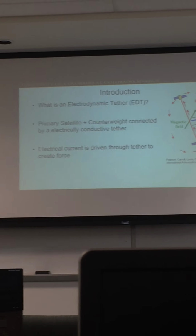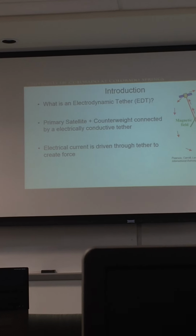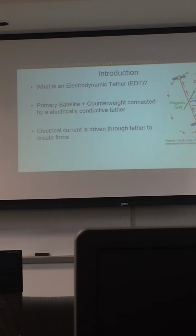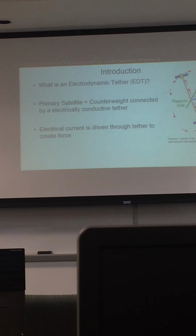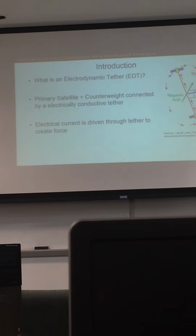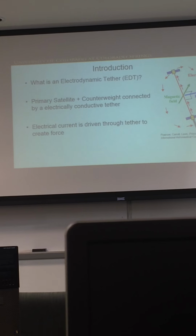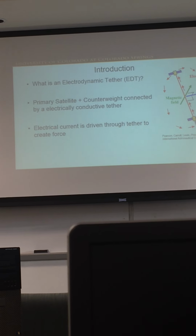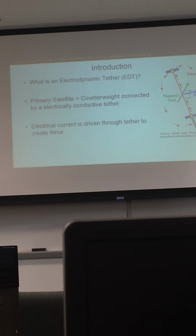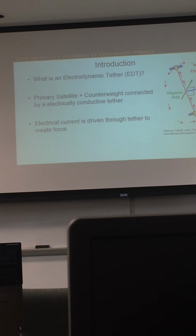Now, electricity is driven through the tether, and when the EDT is within a magnetic field, this generates a force, allowing the EDT to change its orbit. Now, one thing that the satellite must be capable of is emitting and gathering electrons at both the counterweight and at the primary satellite, so that the current is traveling only in one direction along the tether. So it must operate in a plasma. And so on Earth, that restricts it to operation within the ionosphere.